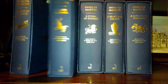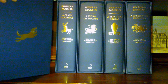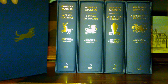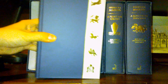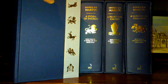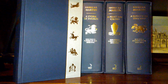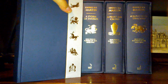You can see they are not all blue. They have inside this strip again of grayish, white grayish. I have a problem with lighting. Okay, light grayish strip with the sigils here.